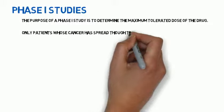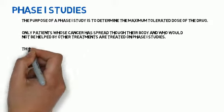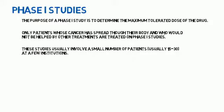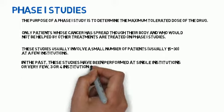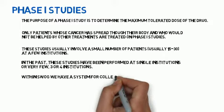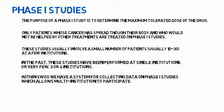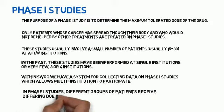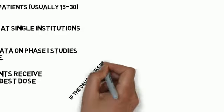Only patients whose cancer has spread through their body and who would not be helped by other treatment are treated on Phase 1 studies. These studies usually involve a small number of patients, usually 15 to 30, at a few institutions. In the past, these studies have been performed at single institutions or very few, 3 or 4 institutions. Within the SWOG, we have a system for collecting data on Phase 1 studies which allows multi-institutions to participate. In Phase 1 studies, different groups of patients receive differing doses of the drug to determine the best dose to be used in the future. As you may imagine, these patients are monitored very closely to observe the incidence of any side effects.